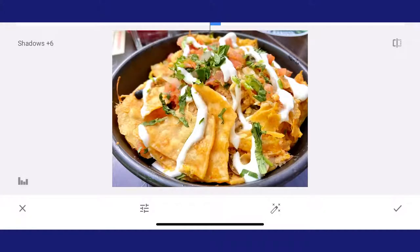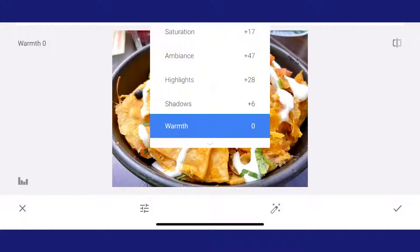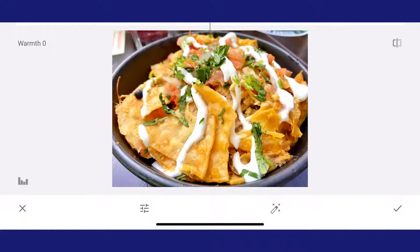Shadows, sure, why not? Now, the warmth option, I typically don't use either, unless if you get a really bluish looking photo or image, you can use the warmth setting or option to get rid of that blueness. And if you get an image that's a little too hot, as we say, or a little too orange looking, you can use the warmth function to make it look less orange. So it's a really cool tool to have there. Additionally, there's a tool where you can select white balance. All right, so I like that.